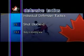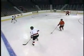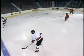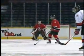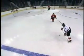Body in shooting lane. To decrease the opposing team's opportunities to score, defensive players should position themselves in the lane between the net and the shooter. By doing this, the defender forces the attacker to move laterally to find an alternative lane to the net.